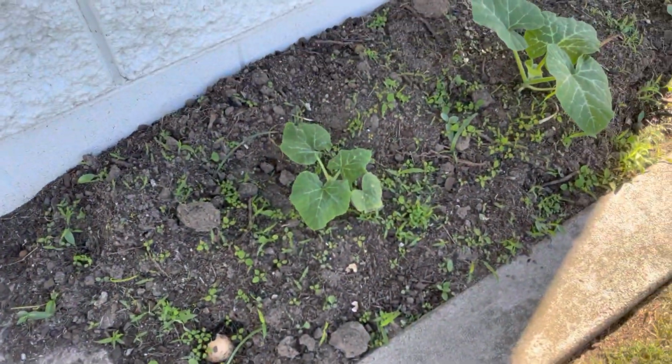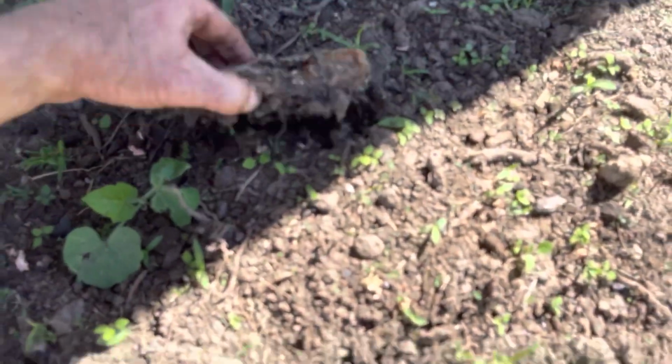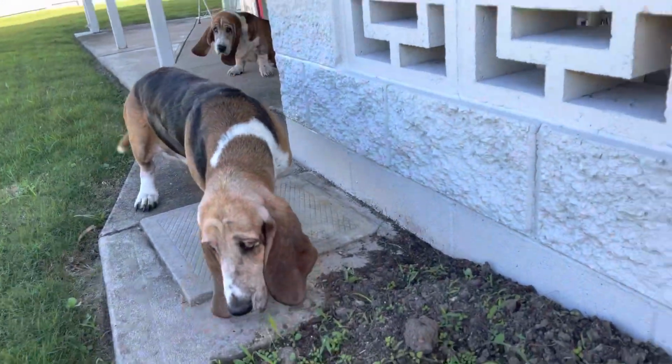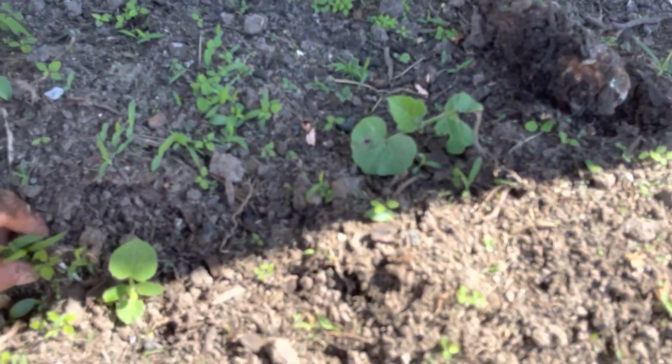Yeah, and over here I've got the same thing going on. Again, it was a compost garden to start with, where I was beginning to compost. So here, sweet potato breaking down. And these dogs, which are awesome. Try not to step all through my garden, but it ain't gonna happen.